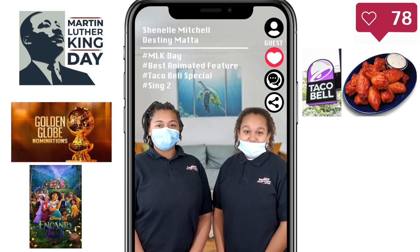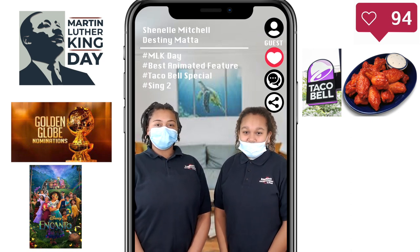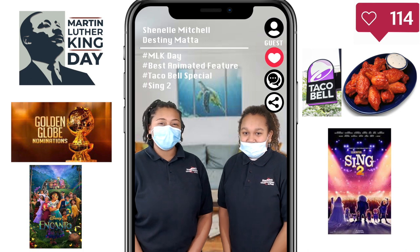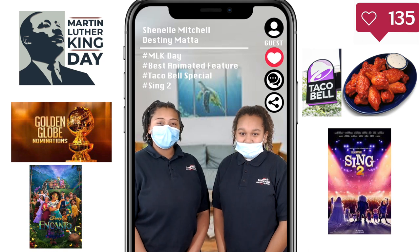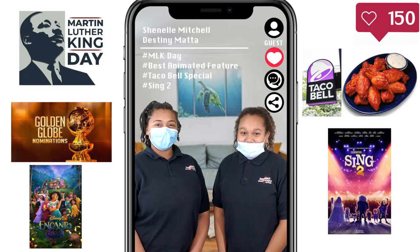Shocking news. Taco Bell now serves crunchy chicken wings coated in Mexican queso seasoning. Who would have thought about Taco Bell serving more than tacos and burritos? I know, right? The Koala Bear and his all-star cast are back. Sing 2 has come out December 22nd, 2021, and is still one of the most trending kids' movies. Sounds like a great movie. That's it, Patriots. Now let's go to Randy for today's birthdays.